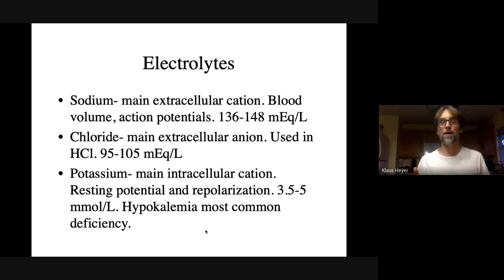The fluid in your body we can divide into fluid in our cells and fluid outside of our cells. So extracellular fluid, intracellular fluid. Now, that being said, let's look at the first one, sodium, which remember is written as Na+. Sodium is the main cation in your extracellular fluid.